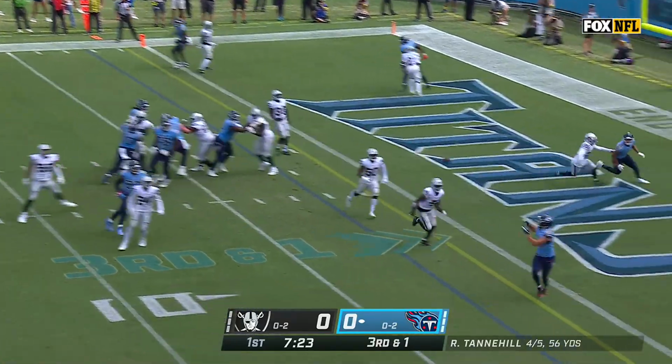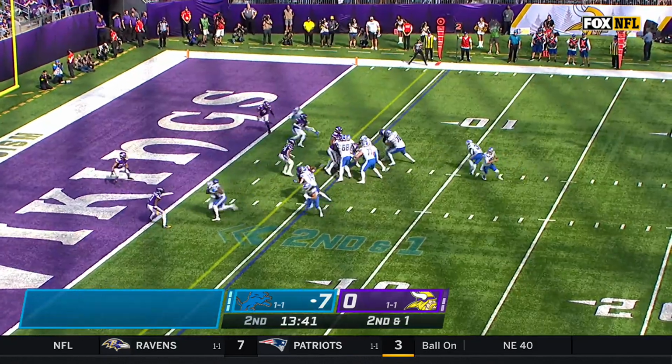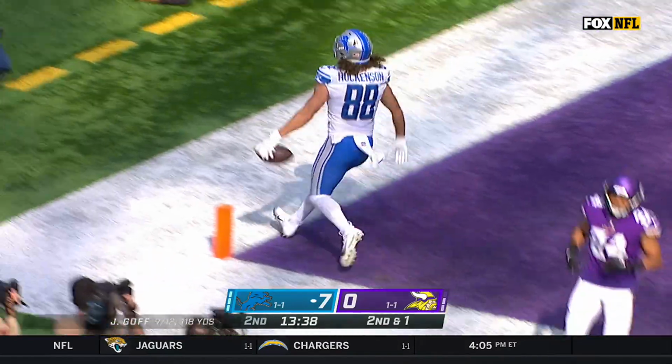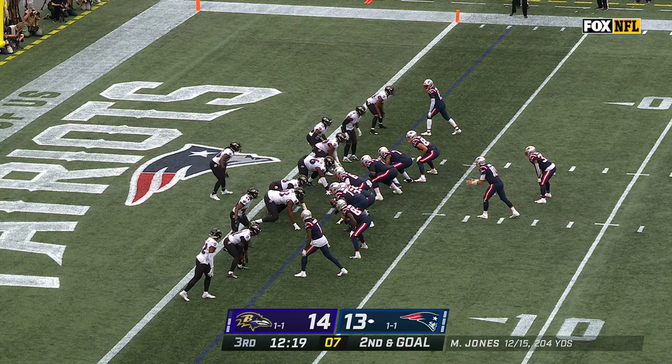Tannehill, the fake to Henry on 3rd down to the end zone. Touchdown. Straight games. Off the play fake, swinging it out, complete, and into the end zone goes T.J. Hockenson, the tight end.